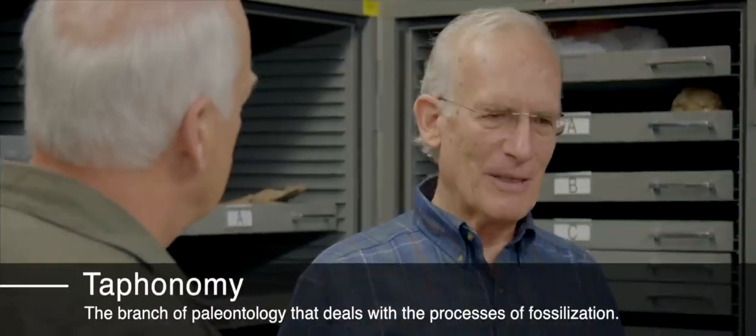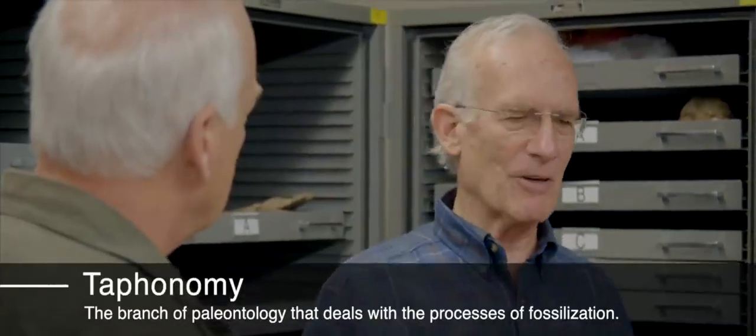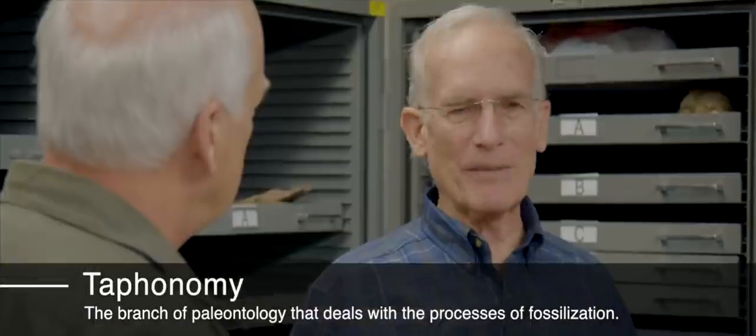Taphonomy is the science of finding out what happens to an animal from the time it's alive until it's excavated. So it includes the cause of death, what happened after it died, did it lie around and decay, or did it get buried quickly? And the evidence that it got buried quickly is the preservation of the integrity of the organism. Now, in the case of these dinosaurs, their original death was followed by a period of time during which we assume they were scavenged and were rotting. And then after they were pretty much rotted, maybe a few days or weeks or even months, the whole mass of bones was picked up and transported out into deeper water and buried. And that burial is what preserved the bones.